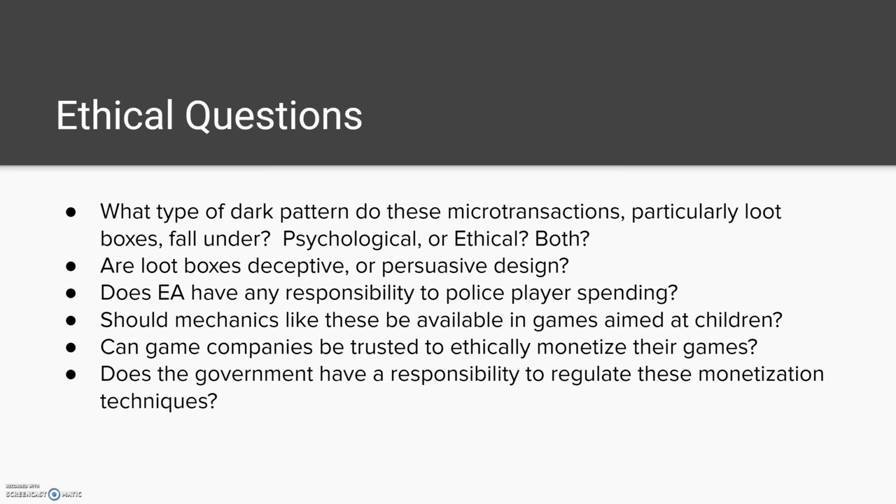Now, what kind of ethical questions can we ask about this topic? For one, what type of dark pattern do these microtransactions, particularly loot boxes, fall under? Are they psychological dark patterns? Ethical? Maybe both. Are loot boxes deceptive or persuasive design? Does EA have any responsibility to police player spending? Should mechanics like these be available in games aimed at children? Can game companies be really trusted to ethically monetize their games? And do governments have a responsibility to regulate these monetization techniques?